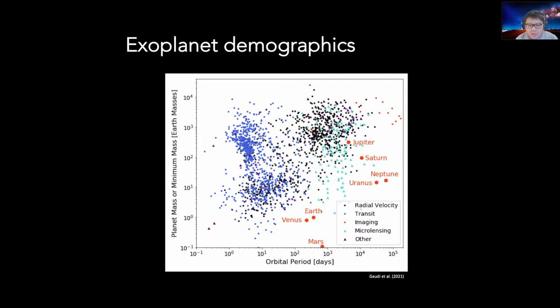To the right here, a lot of the black points discovered by radial velocity are what we call more classical gas giants. They're more akin to what we find in Jupiter and Saturn in our own solar system. And those are often not very good targets for atmospheric characterization because they're colder and most of them do not transit.